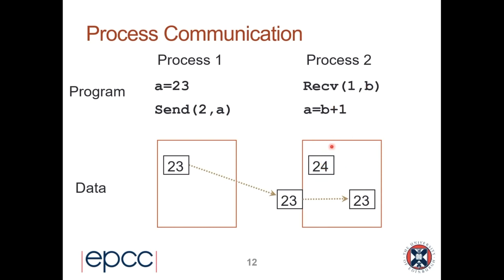And this is the confusing thing about message passing programming. Process 1 has a variable A, process 2 has a variable A, but they're totally different variables.